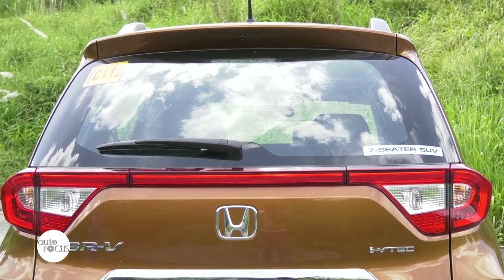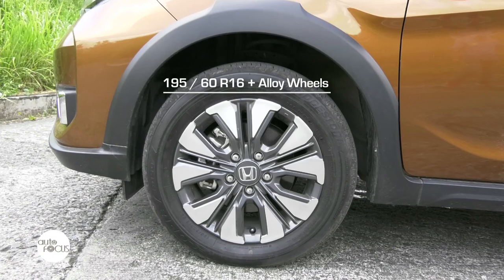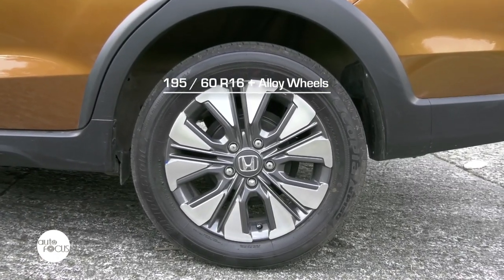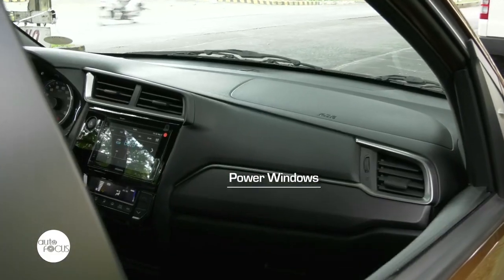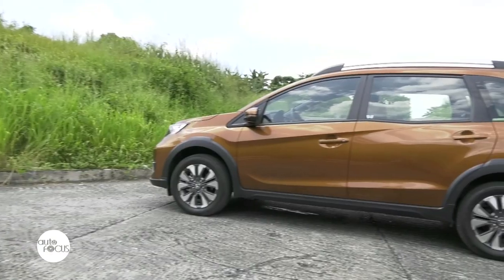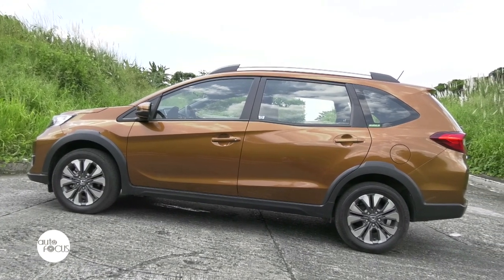Over at the back, a newly designed rear bumper is provided to give it a stronger character. Completing the design of the BRV is the newly designed 16-inch alloy wheel, which contributes to its long wide stance for a more commanding road presence. Other exterior features of the BRV include power folding door mirrors with integrated side turn signals, and a new shark fin antenna that enhances its masculine and premium look.